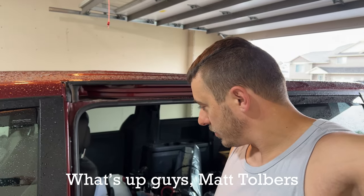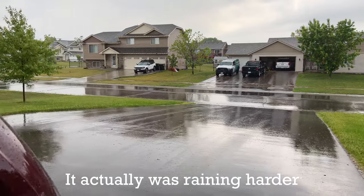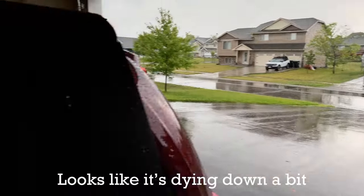What's up, guys? Matt Tolbers. So we are going on another adventure. You can see it's raining outside right now. Actually, it was raining harder, but looks like it's dying down a bit.